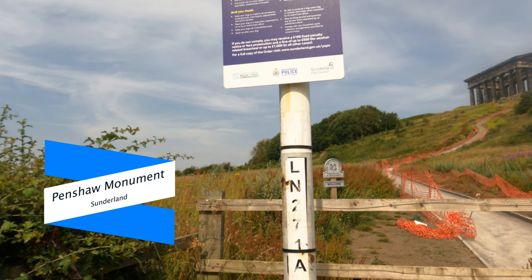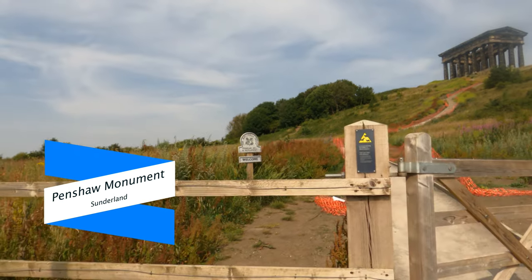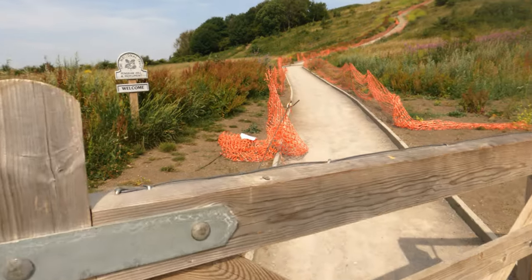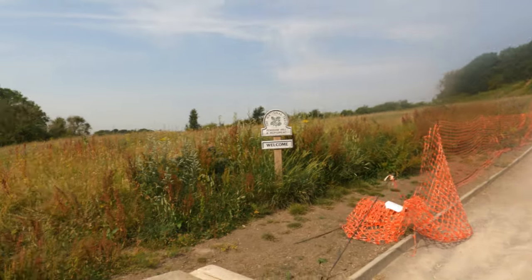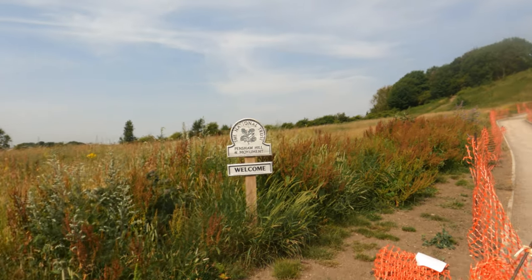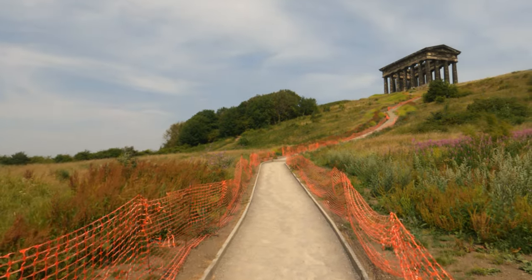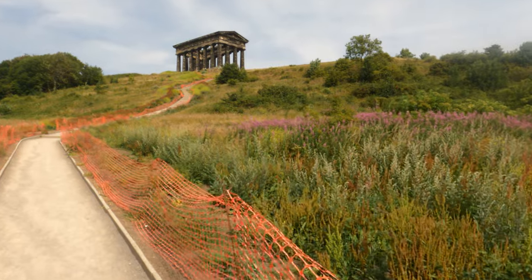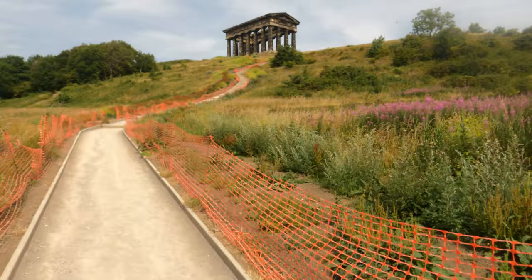Here we are at Penshaw Monument. Now, Penshaw Monument is in Penshaw, which is in Sunderland. And it is quite a steep hill to walk up, and you may get breathless halfway up. If you do get breathless and you find it pretty tough to walk up the hill, then just have a rest before you continue the rest of your journey.